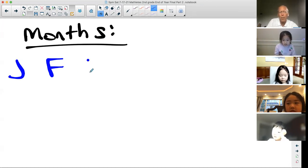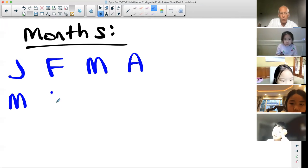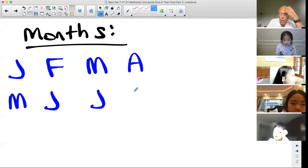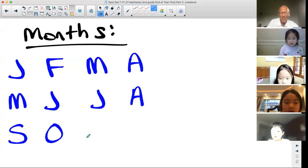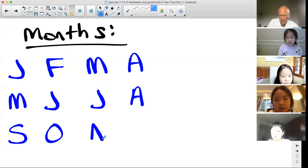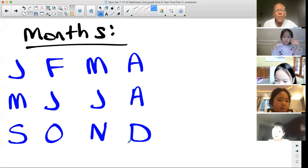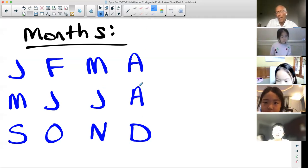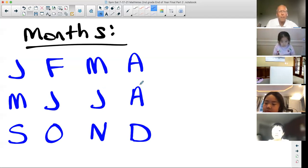January, February, March, April, May, June, July, August, September, October, November, December. And I really like to write out my months in a 4x3 grid. It really seems to work very well.